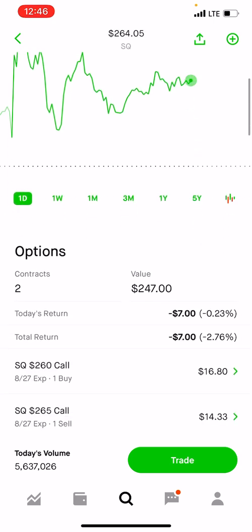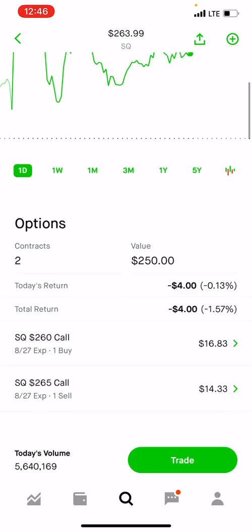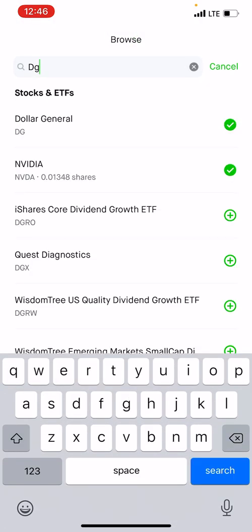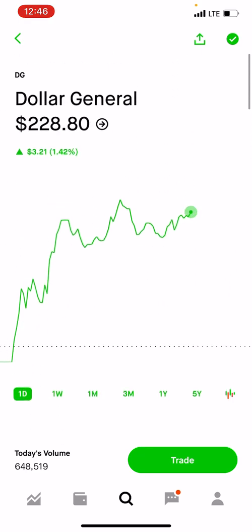So I did end up buying for Square. I bought one debit spread, playing Square about a month and a week out. I bought it for 260, 265. Currently this position is down about 2%. For DG, Dollar General, someone mentioned it from YouTube, and for this one I bought 2 calls for 245, and these again expire late August.